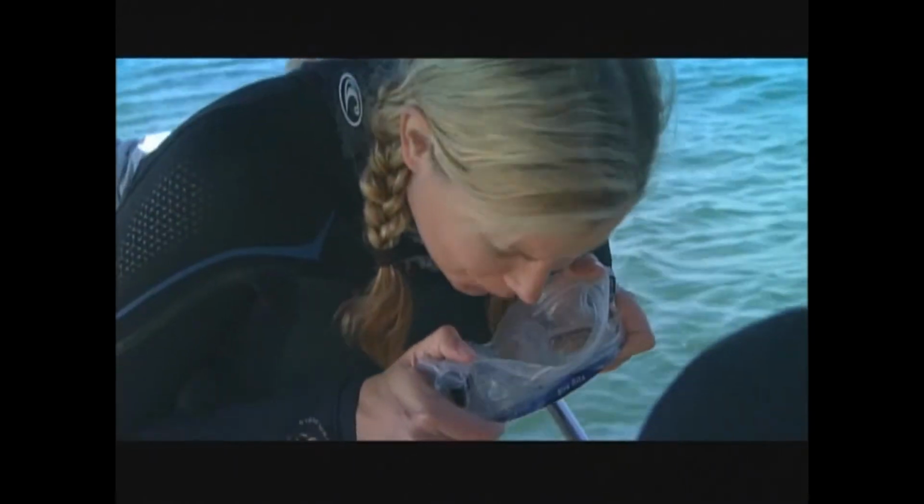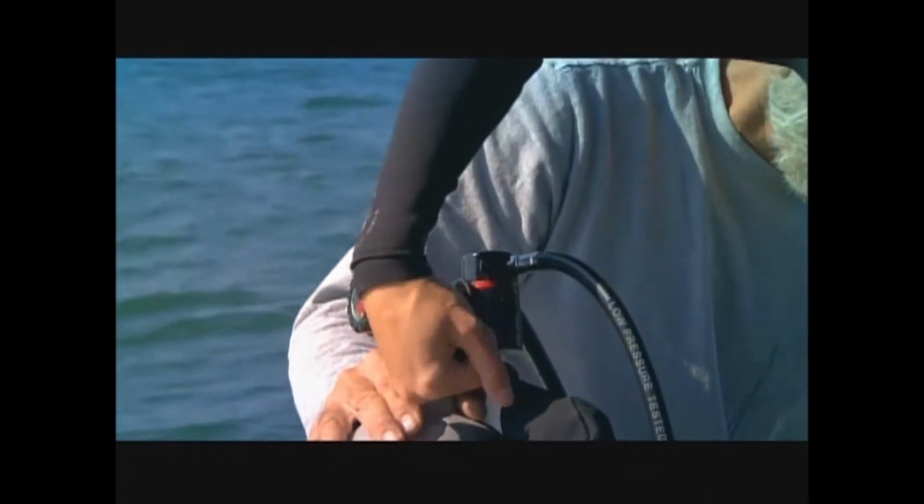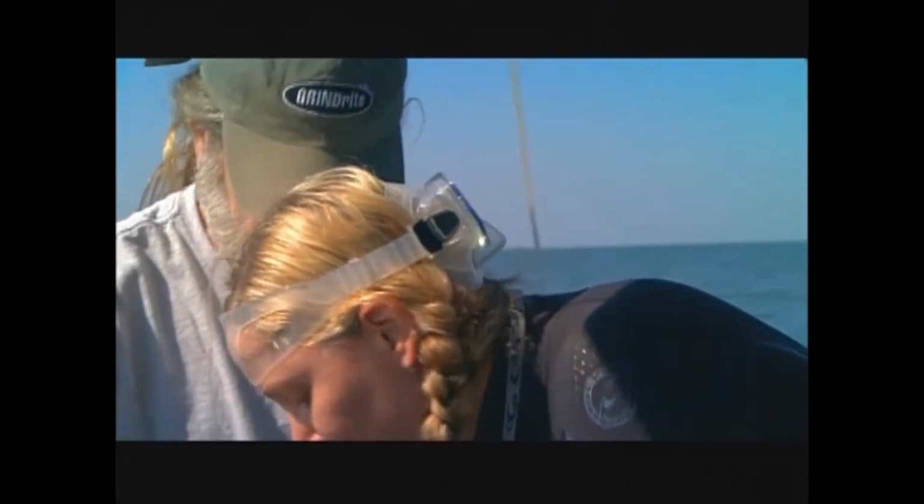Why don't we also do like a 15-minute surface check? Go back and forth about 15 minutes, come to the surface. And that way, if there is something, then we can all regroup and go back down in that particular area. All right. Excellent. Good thinking for once.